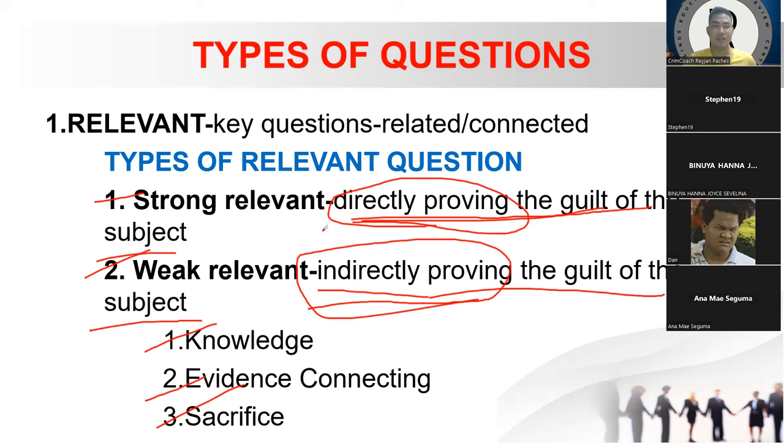Again, when we say relevant question, it is a key question related to the facts in issue. Did you get it? Do you understand? Okay na, children? Okay na ba? Okay. So, nobody is answering. Yes, coach. Okay, sige. Thank you.